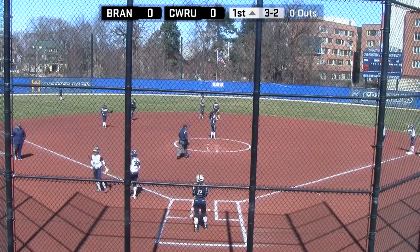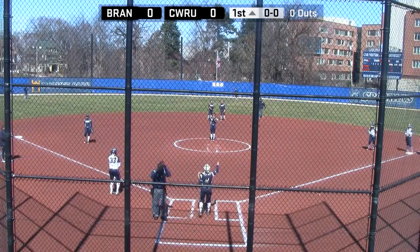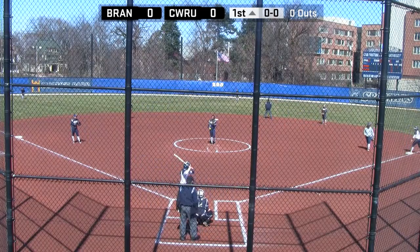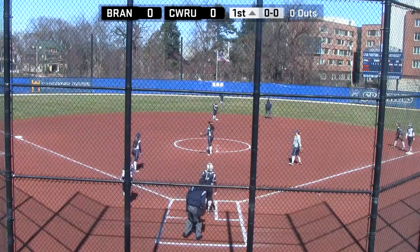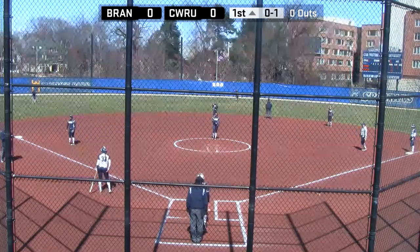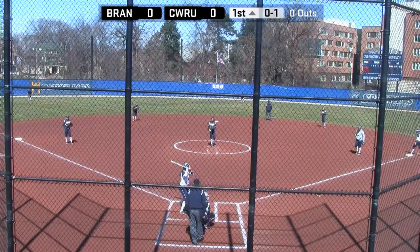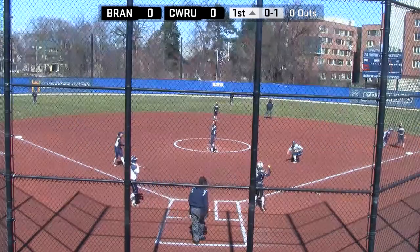Now batting, number 33, Melissa Rothenberg. So Brandeis has the leadoff hitter on. And now Melissa Rothenberg, the center fielder, to the plate, hitting .250 on the year. Squares to bunt, pulls it back, takes a strike. It's 0-1. Case Western Reserve defending against the bunt here. Now the 0-1. Up high, 1-1.